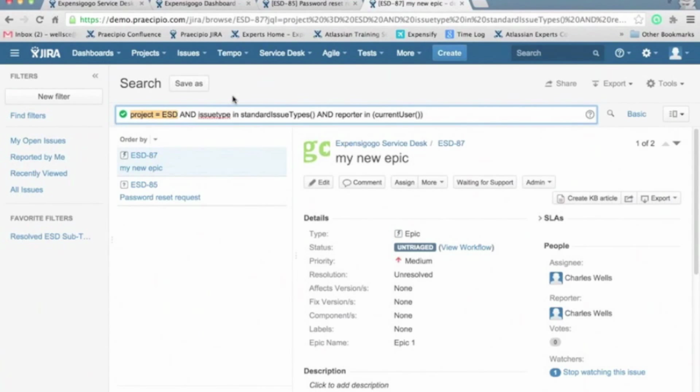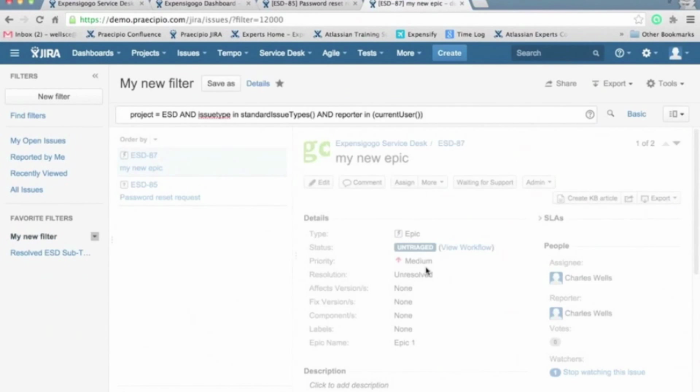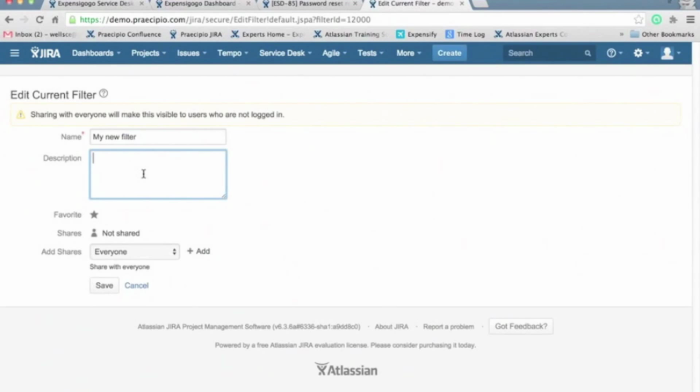So once we've got a specific search and we like the result set, and it's something we may need to execute again and again, we can save that as a filter. And I want to show this to you just quickly to see what you can do with that. Once you define a filter, you can share it, so you can have additional permissions and share with other users, or you can have a subscription to run this filter automatically. If I look at those permissions, you'll see some of the details I can change. I can give this filter a good description, decide if it's a favorite or not, and share it out with my colleagues.